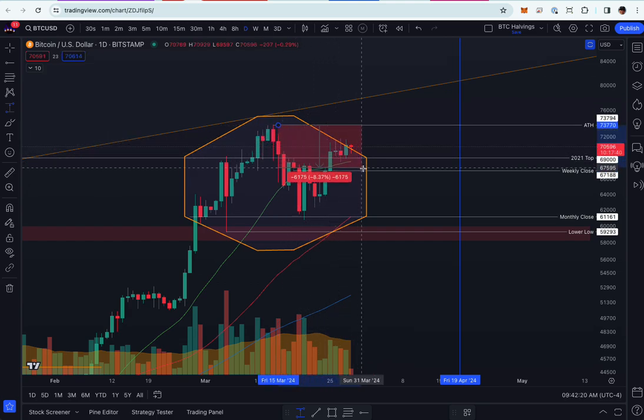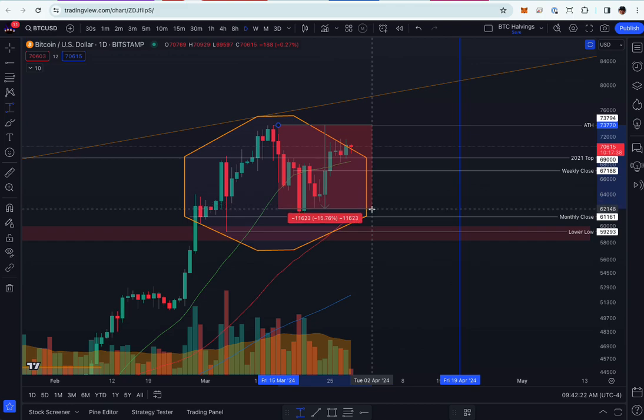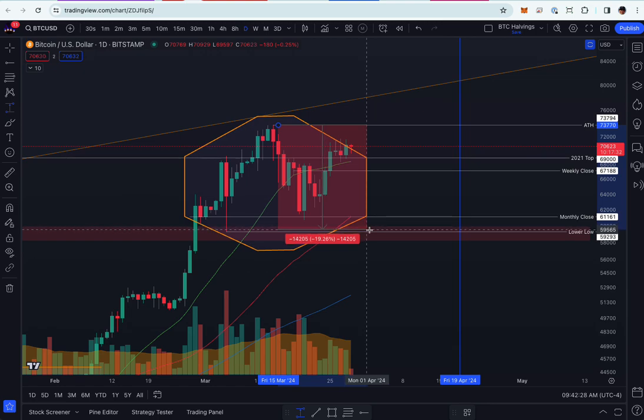20% would get us down to right about that 59K level, right? So right at the lower low. So that's very interesting to me. We've yet to see that 20% dip. We've come close. We've had, starting out with a 15% dip. Then we got about 17 or 18%. We've not reached quite 20% yet. We may or may not get it.